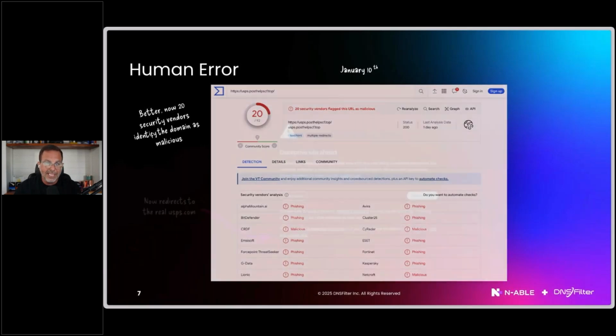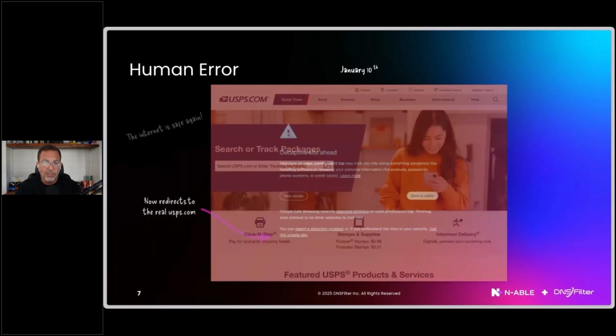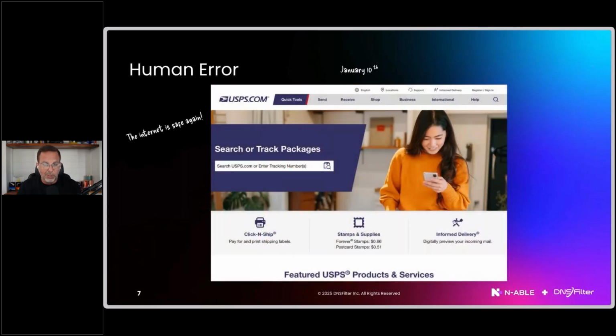And then lastly, I guess the registrars or the browser vendors in conjunction started redirecting this page to the real United States Postal Service website. So, the browser vendors and registrars basically saved the internet. This campaign was essentially done.